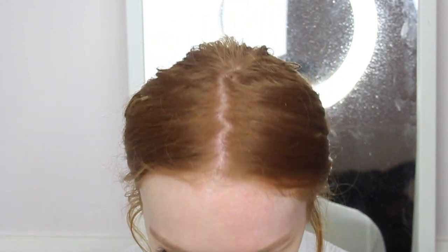So that's what one side looks like. This is what the other side looks like. There's not really much difference because I didn't get much coverage. So what I'm going to do is go ahead and use my sponge. I think what I might do is actually mix the two together.